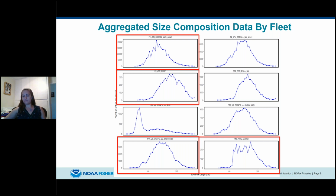These other length composition data were excluded from the model because of conflicts within the data, but I do want to highlight the Hawaii deep set data. The deep set fishery in the Hawaiian longline targets tuna, but as you can see, they catch very small swordfish, and this will become important when we start looking at our indices of relative abundance.